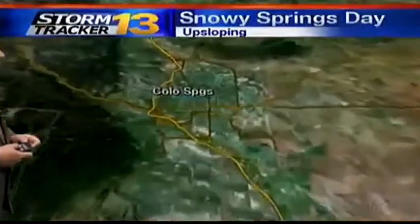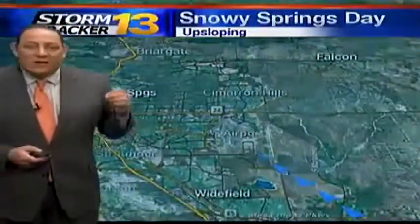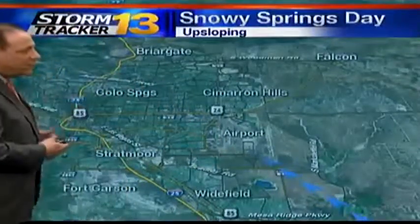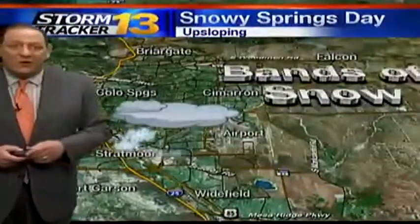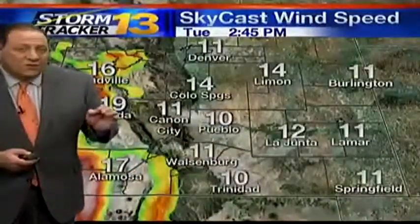Why are we seeing so much snow? We're seeing upsloping. This is, of course, when you have persistent southeasterly winds, which we have today, and the air rises with the additional terrain as you go up from about 4,500 to about 6,500 feet. You see that air rise. It runs into much colder air, as you see sitting over the Springs. And the bottom line is that bands of snow begin to develop and continue to develop, and that is why we're seeing so much snow, and we've seen such persistent snow over the past 6 or 8 hours.